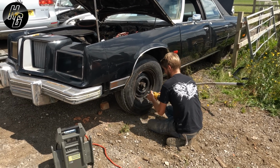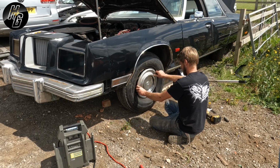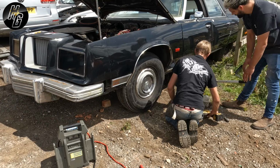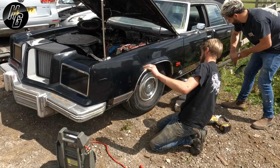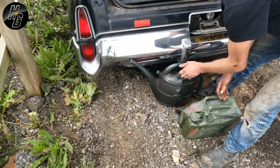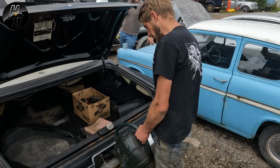Right, so Mr. Wiggly has got the spare wheel out of the boot. Throwing that on. So it will roll a bit better now, like we already know. Right, there we go. That looks a little bit better. Now we've got the rear one to do. If it'll pump up and run, we'll be able to drive it out on a semi-flat tyre. There's a gallon of fuel going in. Nearly 2 gallons, actually.